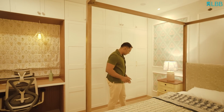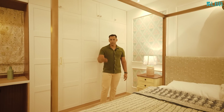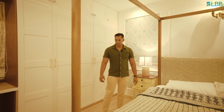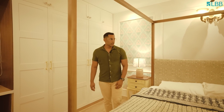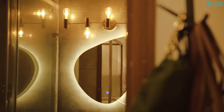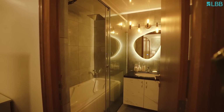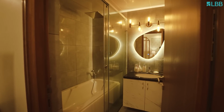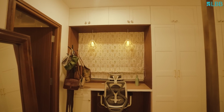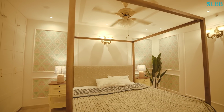Then we have the SPC wood flooring. While we have the herringbone in the hall, we got the regular SPC flooring here in the master bedroom. Then we also have a washroom that we've got done, which again includes a bathtub and some elements that we wanted to have for ourselves. So all of this has been again thoughtfully done, but not to a point where we've blown our budgets.